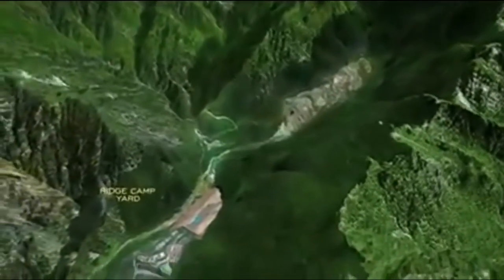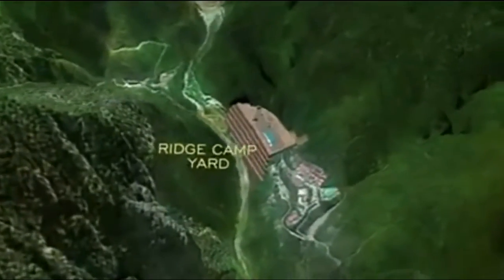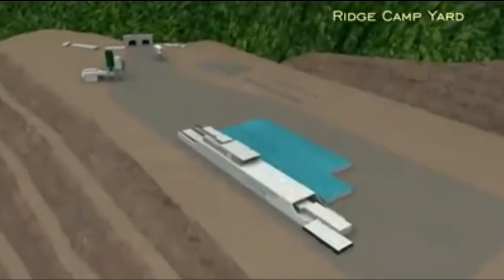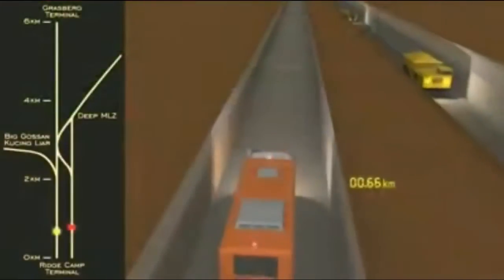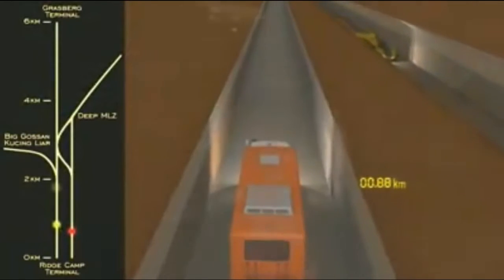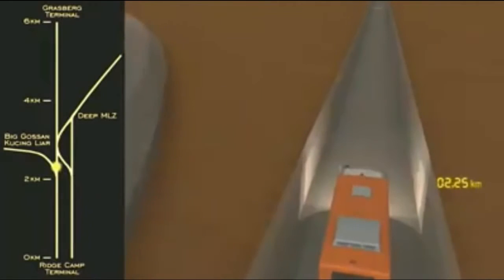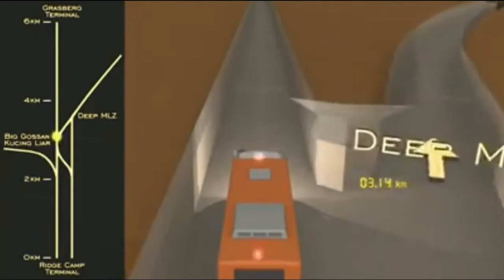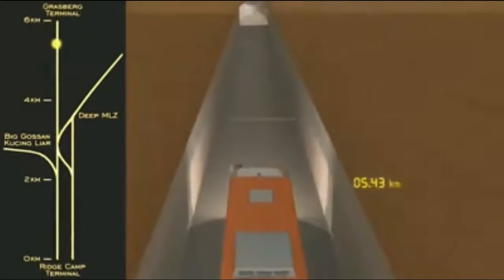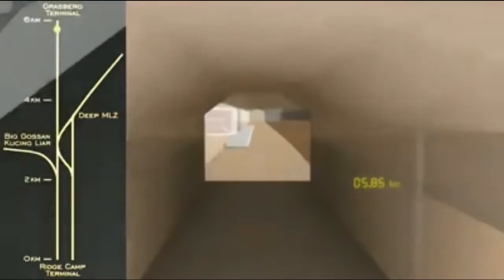Our journey from the surface to the Grasberg underground ore body begins at Ridge Camp Yard, where we enter the AB adits and travel to the Grasberg terminal. You can follow our progress with the map on the left. Along the way, spurs off of the main adits lead to the Big Gossan and ultimately Kucing Liar, as well as to the Deep MLZ. These adits serve as our main access for people and materials in and out of the underground.